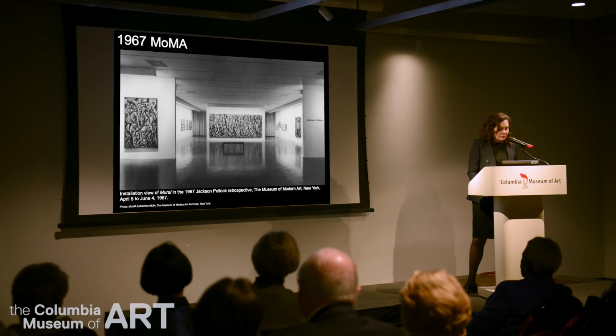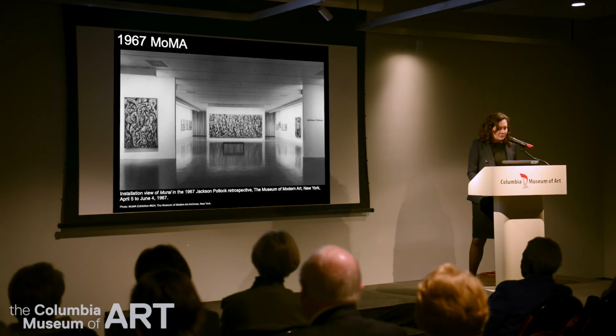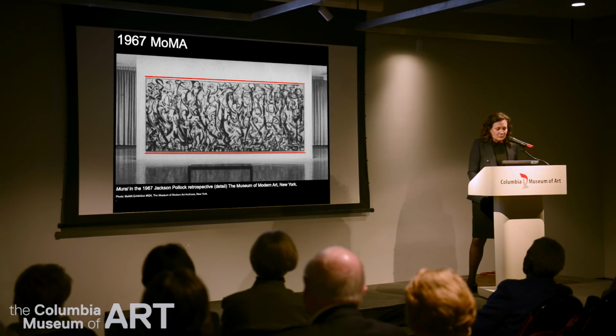MoMA conservator Gene Volkmer found the stretcher inadequate and observed that it had actually cracked in one place. And you can start counting now. Please take note, this is the first stretcher cracked by Mural. So you can see the sag quite clearly in this detail. And Volkmer also noted areas of cracking and lifting paint. She advised lining the painting. Mural would have its first major conservation intervention.